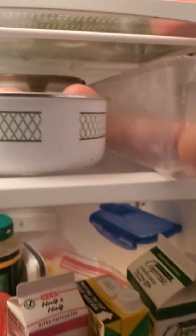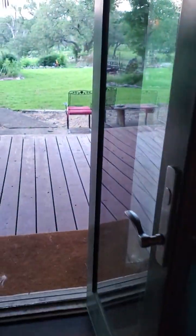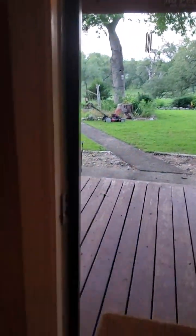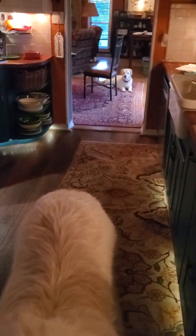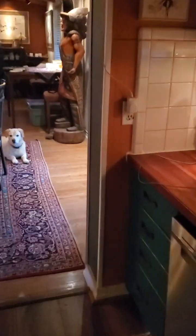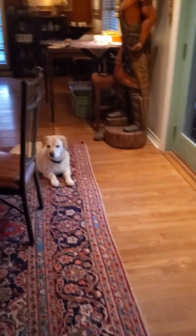The hard-boiled eggs are store-bought because you have to turn on lights. Everything is on a dimmer switch around here. It turns those on. Fresh chicken eggs. Hey, Mel. Fresh chicken eggs do not hard-boil very well. They crack really bad. So that's pretty much some of the nighttime feeding.